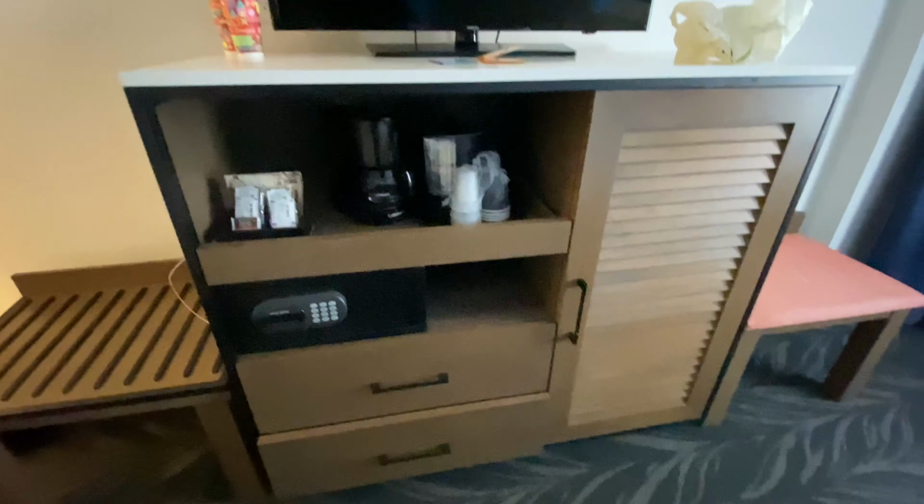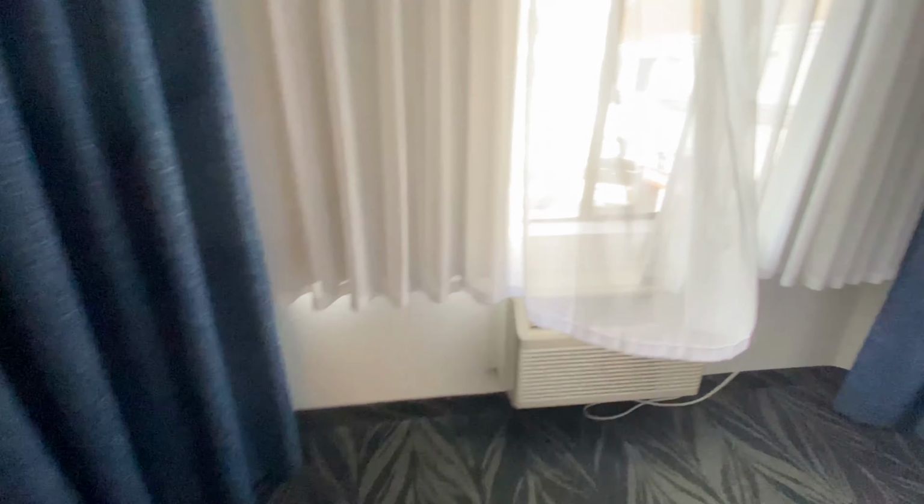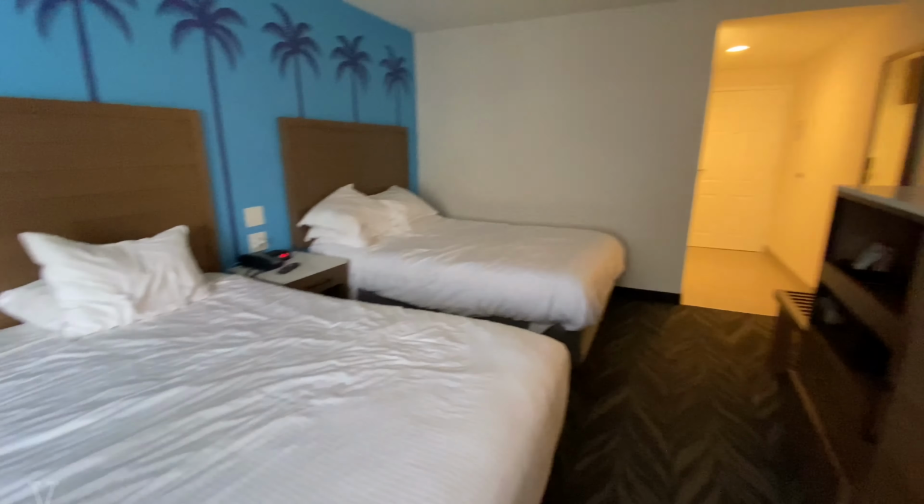These have two nice sized drawers, a regular coffee maker. We were wondering if it was a Keurig or regular. It's regular. Ice bucket, cups. And then it does have a microwave, which is nice. You know, decent sized microwave. And then we have a fridge. Gotta get that stuff out of there still. No freezer in there, but a little fridge, which is nice to have. And then a lot of room over here because we don't have that chair for some reason.